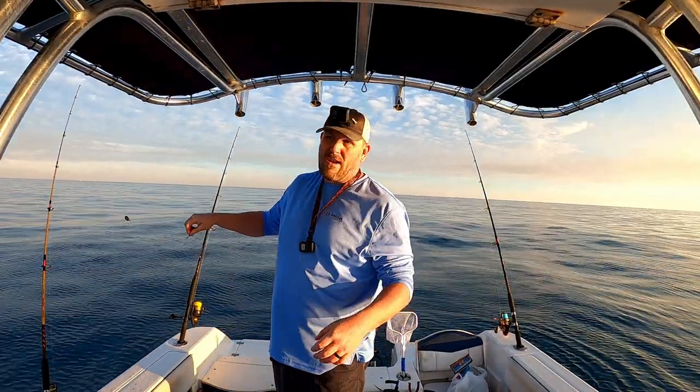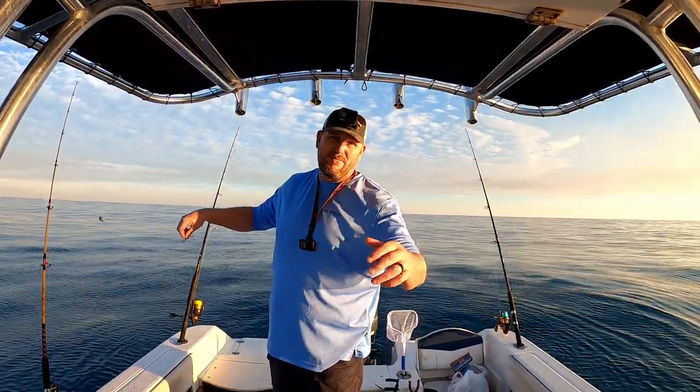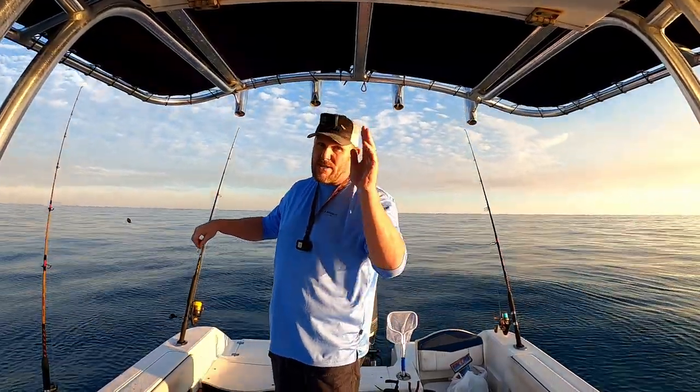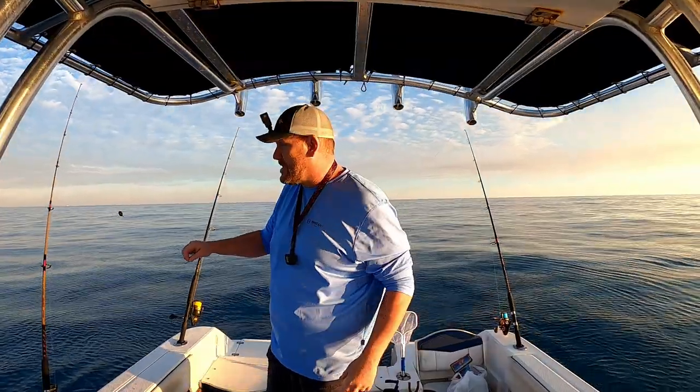Those, spot tail, ring tail, pinfish, porgies, whatever you want to call them. They're pretty good eating. They do have some pin bones. Just got to cut those out and they're delicious.